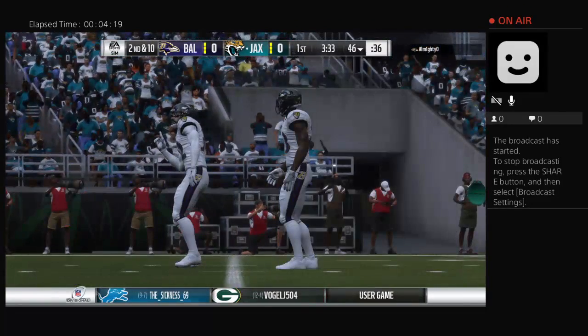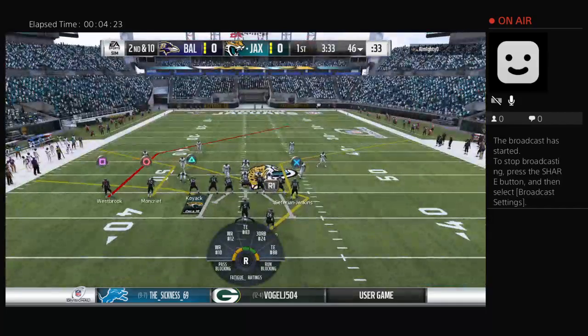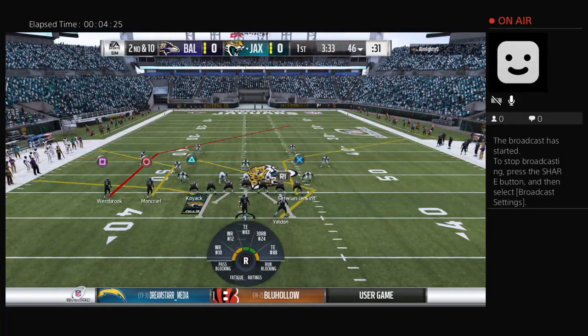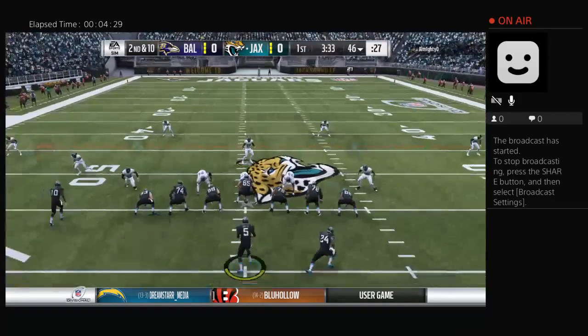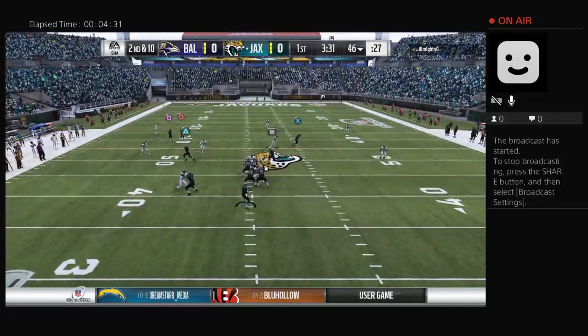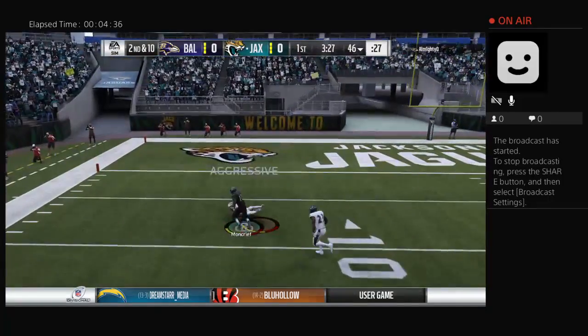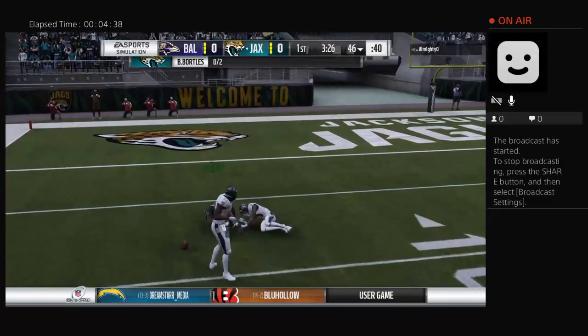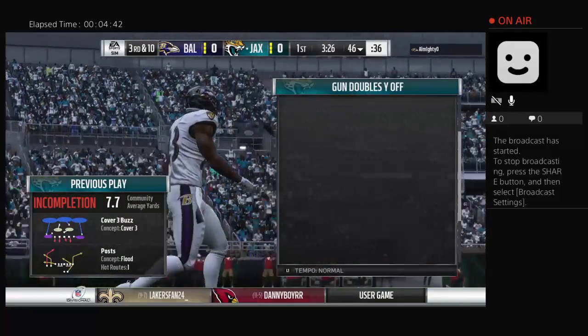Meanwhile, they take a shot to start the drive, but this is going to wind up incomplete. Well, that certainly looked like something that they discussed all week in practice, getting ready for this one. Take the big shot right out of the gate. At worst, you'll open up the defense a little bit, loosen them up, have them back on their heels. And he knocks the ball away, and it falls incomplete. He was looking for Dante Moncrief that time.